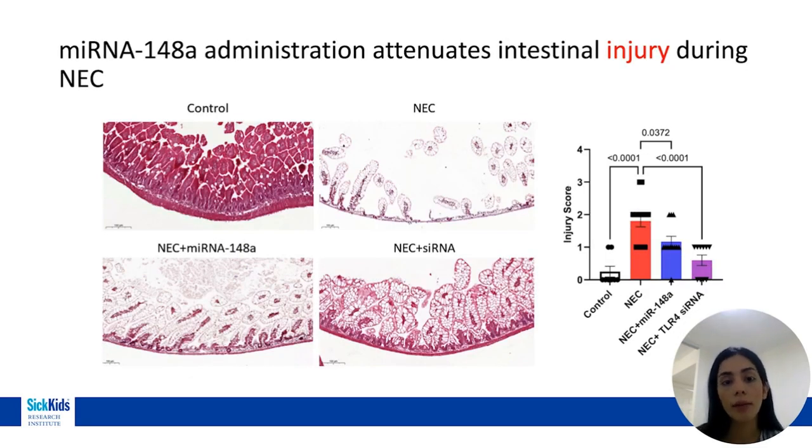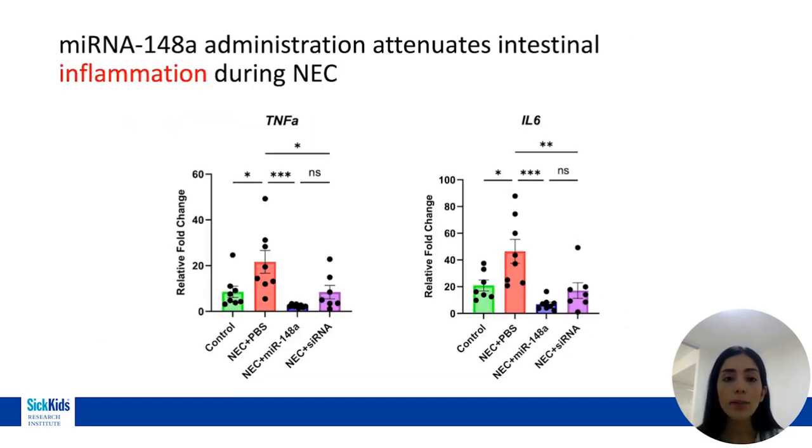We then administered microRNA 148A and the TLR4 siRNA antagonist in the experimental NEC model. You can see that NEC results in a significantly higher injury score compared to the control mice, and the administration of microRNA 148A and the TLR4 siRNA both significantly reduced this injury. Next, we looked at the expression of pro-inflammatory cytokines TNF-alpha and IL-6 in the intestine. Again, as expected, you can see a significant increase in the gene expression of these pro-inflammatory cytokines during NEC compared to the control mice, while the administration of miR-148A and the TLR4 antagonist both result in significantly lower inflammation in the intestine.